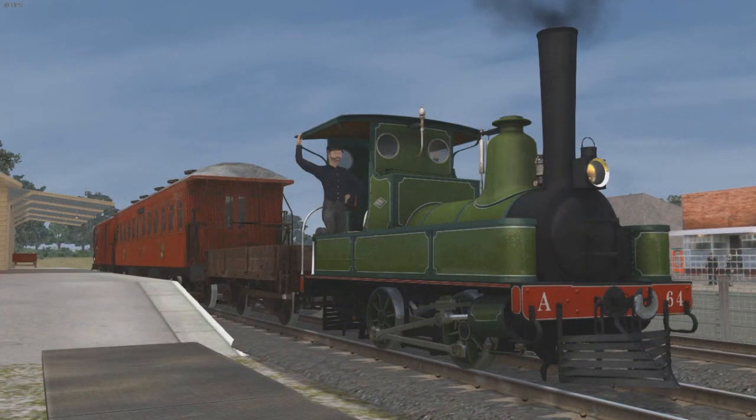Before we get to the other tiny engines, I'd like to give an honourable mention to the 1870s era New Zealand Railways Dubs A, even though this clearly isn't a standard gauge engine. This particular Dubs A, number 64, is one that I've seen in real life.